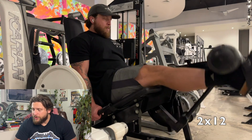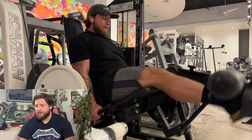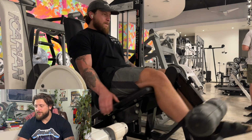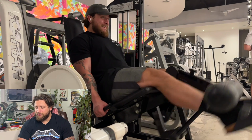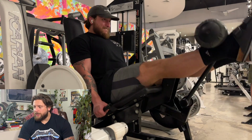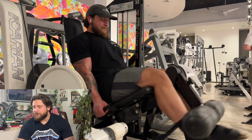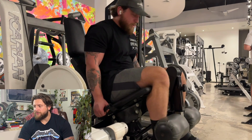And now I've got 2x12 on the leg extension machine. Once again, leg accessories are really tough. Really tough to push these. Obviously it looks very easy, and it probably is. I probably have more reps in reserve than what I should, but I'm definitely feeling it. I feel it as I'm doing it, and I feel it after the set. So I will be progressing these over the block, but this is fine for today.